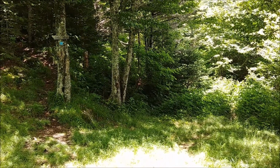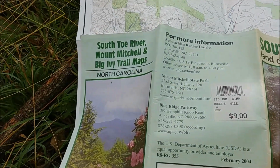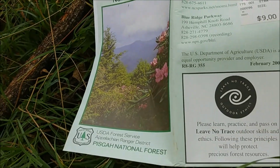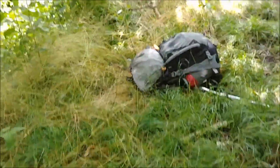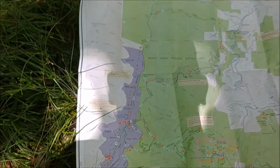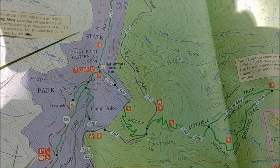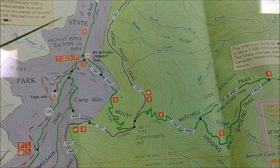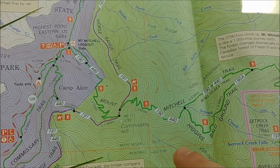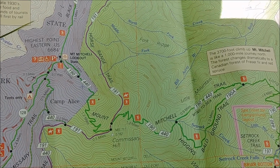I'm back at the junction with the Big Tom Gap Trail and Buncombe Horse Range Trail, and I'm going to bust out the map and show you what I've done and what I'm going to do next. I'm using the South Toe River Mount Mitchell Big Ivy map by the USDA Forest Service. These are the 1 in 24,000 scale maps that I like to use. I began at Mount Mitchell and followed the Balsam Nature Trail, and then as you can see 190 and 440 is the Mount Mitchell Trail and the Mountains to Sea Trail, and I ended up at Commissary Hill. I referred to it in the video as Camp Alice, but I got them mixed up.